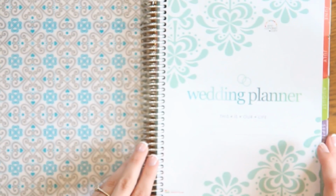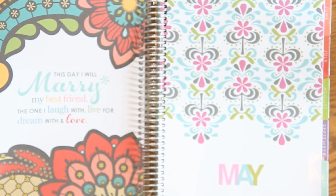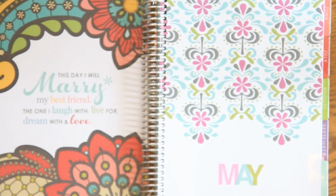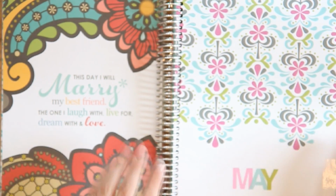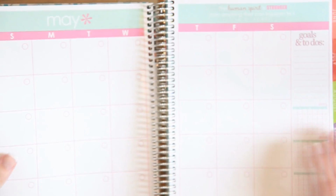So the first page just says wedding planner, this is our life, and I'll write our names there. And then it says, this day I will marry my best friend, the one I laugh with, live for, dream with, and love. You know, getting that mushy, gooey, awesome relationship stuff. And these are really pretty. I love how they set up the page for the monthly view.